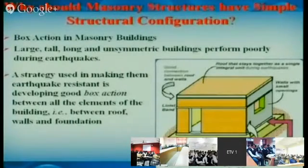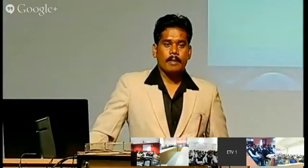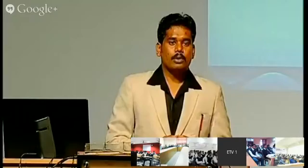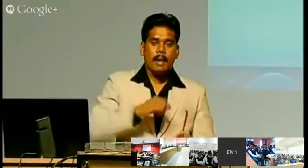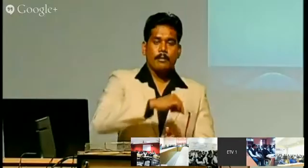Generally, in earthquake resistant construction, especially in masonry structures, we are trying to create a box action. An effective box can resist earthquakes better than any other shape. So we are trying to create a very good box action by creating all kinds of bands and vertical reinforcement. Whatever we are providing, we are going to create a box action.